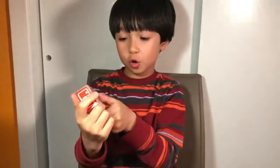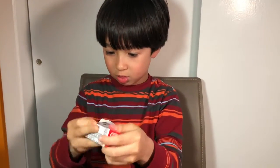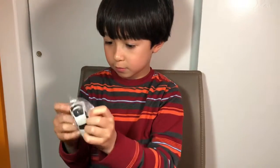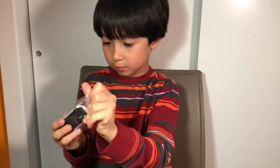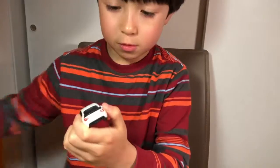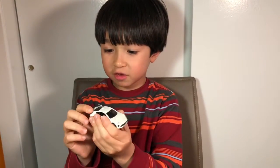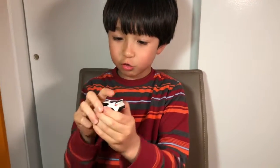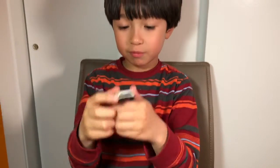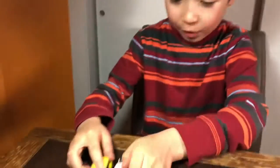The second one we're gonna open is the Toyota 86. And it has white. So the Toyota 86 is a sports car. It's cool with the spoiler. And it can open the doors. And I like it because it can open the doors and it's cool with the spoiler.